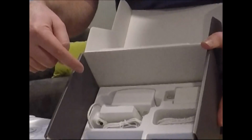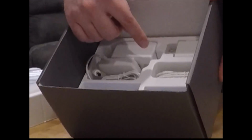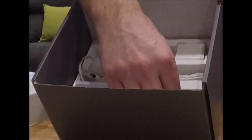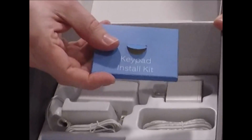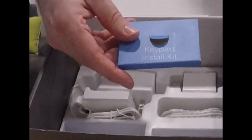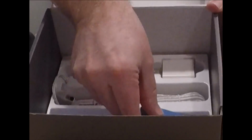So you can see what's left in the bottom of the box here, just your power cables for the base station, and then if you choose to power the keypad with the power cord, that's there. You know, the packaging again is really nice. They have these little pull tabs so nothing gets stuck down in the bottom, and everything is really nicely labeled so you can easily identify what hardware goes with what and match it up with the instructions so you know exactly what you're doing.